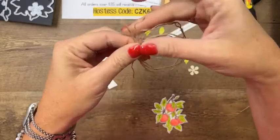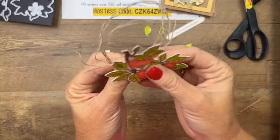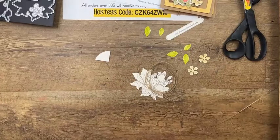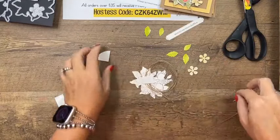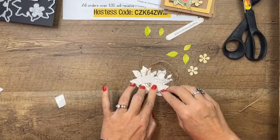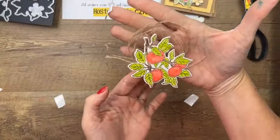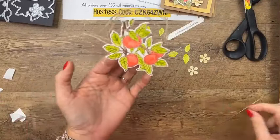All right, so just kind of wrap these around your finger and then just kind of make them look like a mess until it's a mess that you like. And then just kind of lay it down and then put your dimensionals on top, your foam adhesive sheet right on top to hold it down, okay? So then now we have like this little natural looking nest behind it.